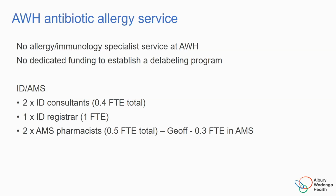In terms of the resources we do have, we have 2 ID consultants, although they primarily work as Gen Med staff specialists, so they actually only have 0.4 FTE in ID. We have a full-time ID registrar who's really integral to the program. And we have 2 AMS pharmacists. At the moment, it's actually 0.7 FTE, but that's only changed in about the last 2 months. Basically, we've been 2 pharmacists working at 0.5 FTE, and I'm only working at this time at 0.3 FTE, or just 12 hours a week in AMS. So the funding and the time was quite limited.